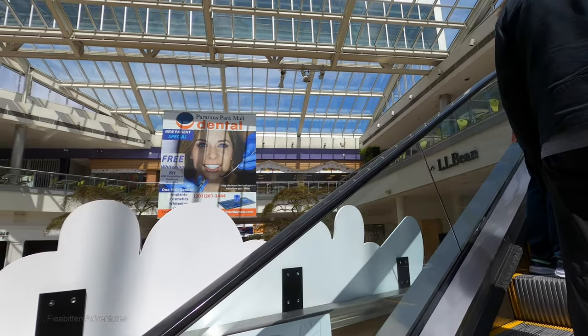And coming up on the left here is Stew Leonard's, which moved in 2017. And before that, it was Sears. And this is what it looked like when it was Sears.